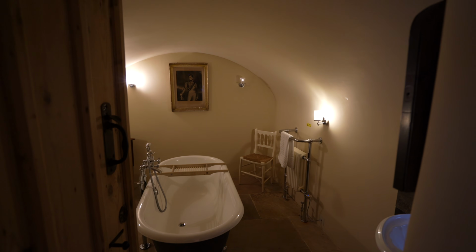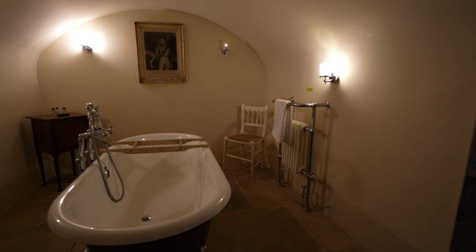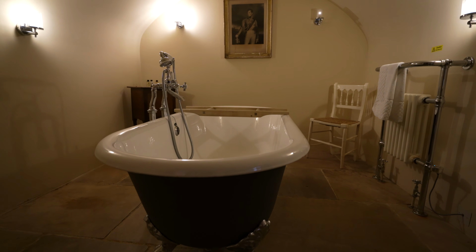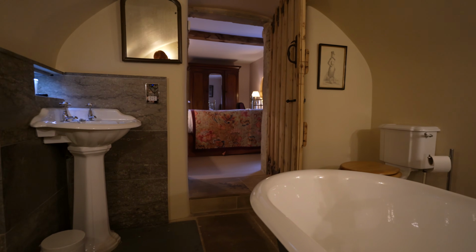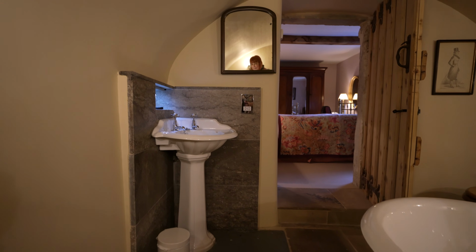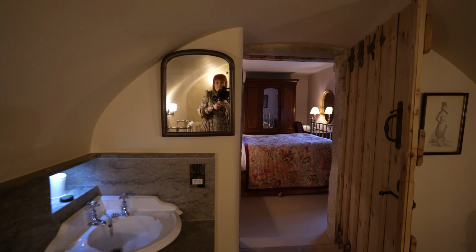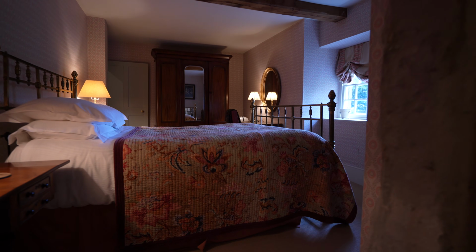that it has an arch and it feels so incredibly cozy. It's our favourite bathroom, so it has a wonderful tub. Here's the toilet, basin, and a little mirror. And here is another view into the bedroom.